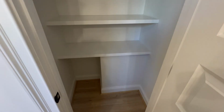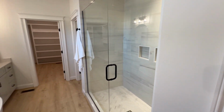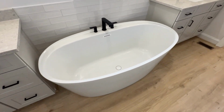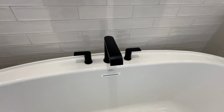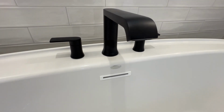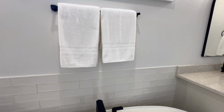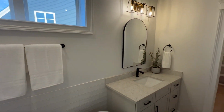And there is also a walk-in closet located in this bathroom as well. Now, in addition to the shower that we just saw, right on the other side of this, you saw already, we do have this soaking tub. And directly behind it, as you can see, you do have a tiled wall there behind that soaking tub as well. And we also have this beautiful natural lighting right here in the bathroom.